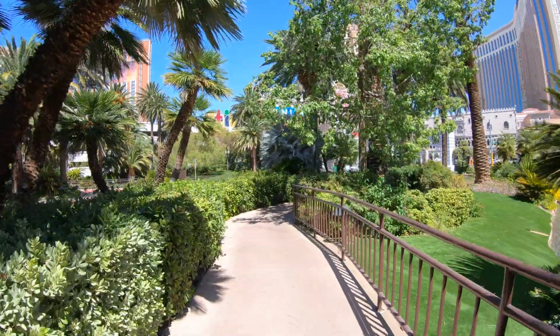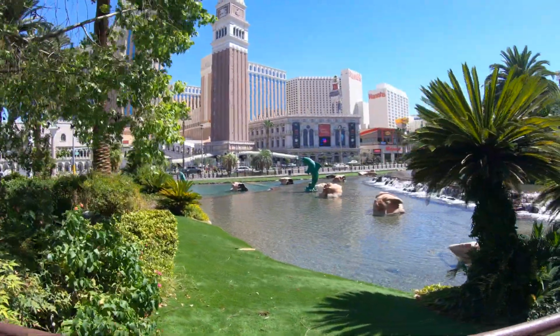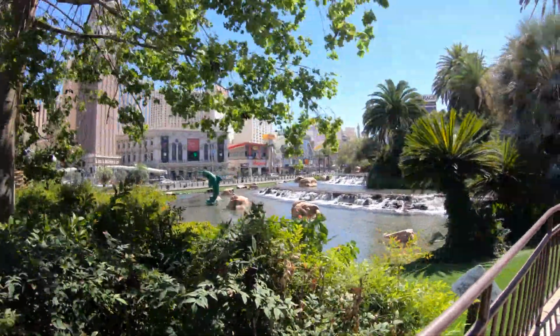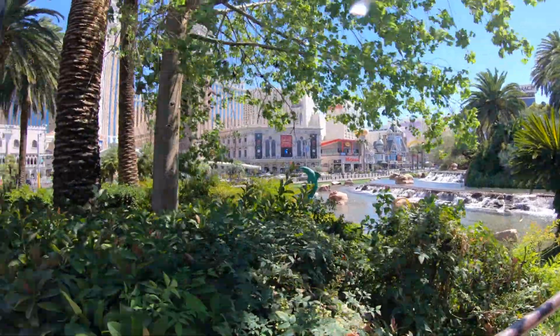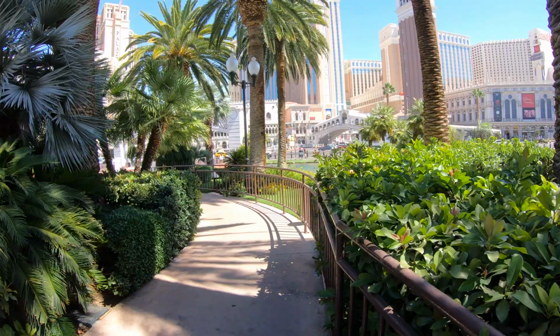It truly is like an oasis here in front of the Mirage, and I guess that's a suitable name for this place because it really is like a mirage in the middle of the desert. At night they have the famous volcano shows here, and if you're interested in seeing what that looks like, there's a video here on the channel. Check it out.